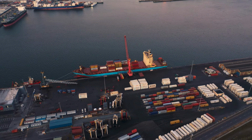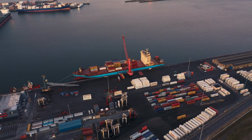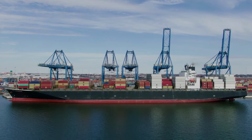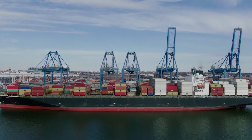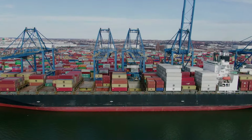However, there is another reason. Re-exports account for over 60% of the goods that enter the Netherlands and depart it quickly. This phenomenon is referred to as the Rotterdam effect, after the Dutch port that was discussed earlier. It's quicker and less expensive for some nations to import goods through the Dutch port.